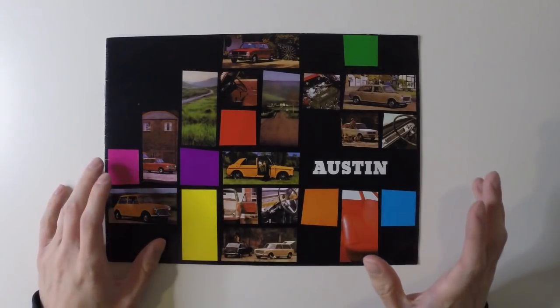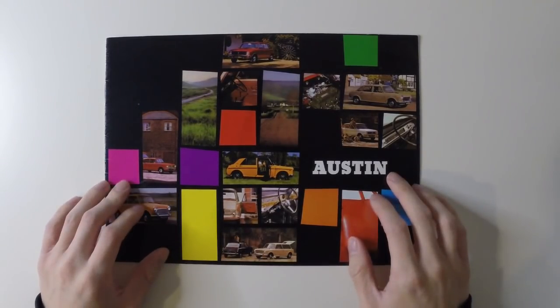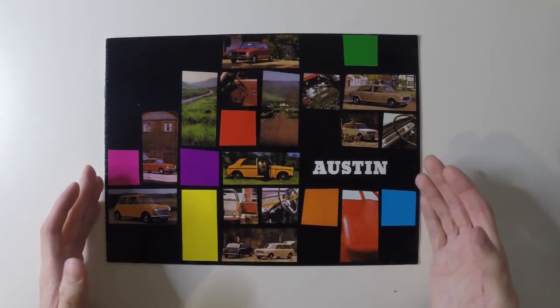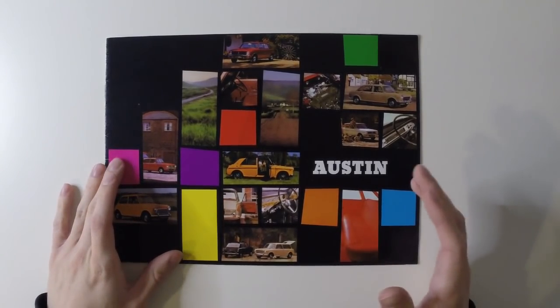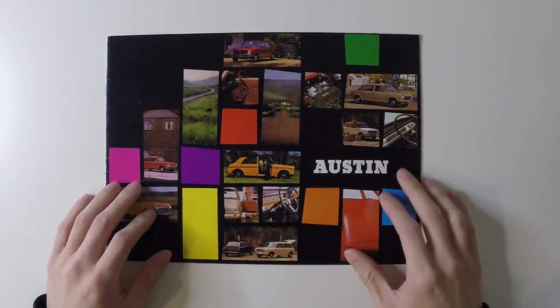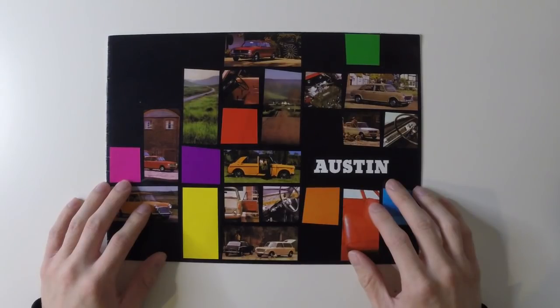Today on TwinCam we are going to start having a look at some full range brochures, and predictably they're from British Leyland. Over this little series we're going to track through how BL's range evolved from 1970 through to 1990, by which point the company had become the Rover Group.